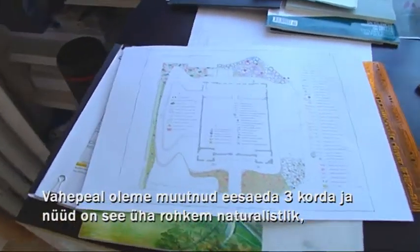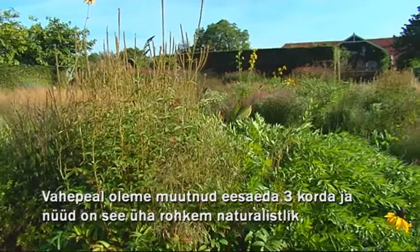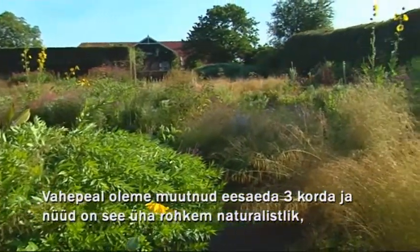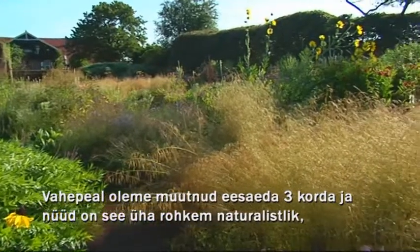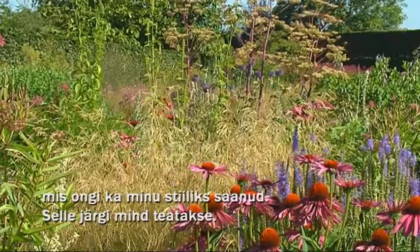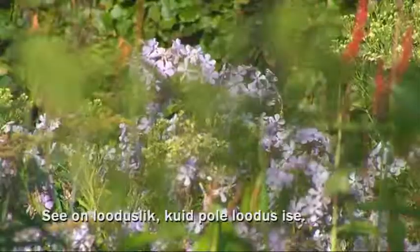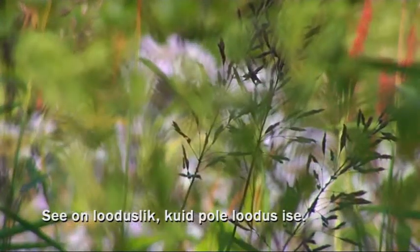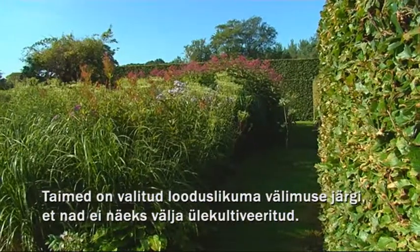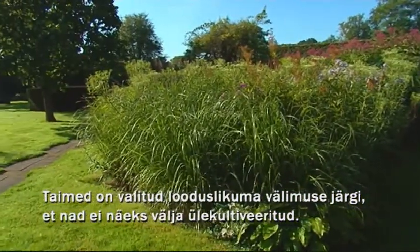But in the meantime, we were just developing the show gardens here. So we changed the front garden in the meantime 3 times. And now it's more and more natural, which became my style and the style that people know me for. It's natural, but in fact it is not nature. So plants are chosen for their more naturalistic look, so that they wouldn't look over-cultivated.